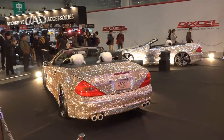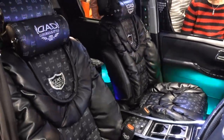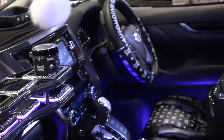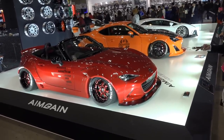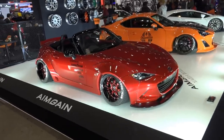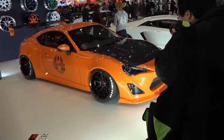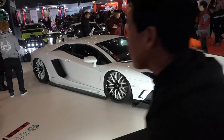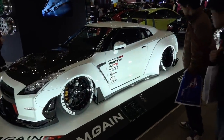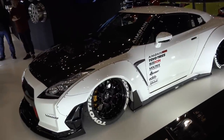Alright, here we go, the ones that they bring out every single year. Here's the Aim Gain stand. Actually, this is a really good example of the exact kind of demo cars you need at this year's Tokyo Auto Salon. You've got the new Roadster. Then you have to have a new 86. The next necessary car for you to have on your stand is a Lamborghini of some type. And here we have the GTR. So there you go, the five different kinds of demo cars you need if you're gonna have a successful stand at the Tokyo Auto Salon.